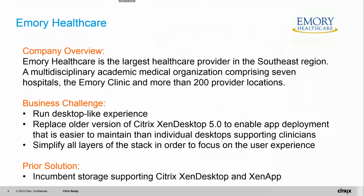Thanks everyone for joining today. I don't know if you're familiar with Emory Healthcare, but we're one of the largest healthcare providers in the Southeast region. We're an academic medical organization, currently consisting of 7 hospitals and over 200 provider locations.